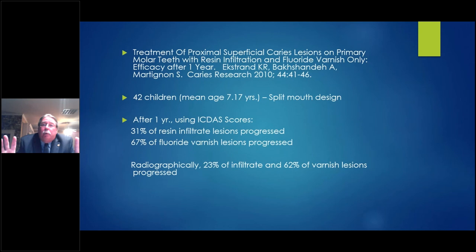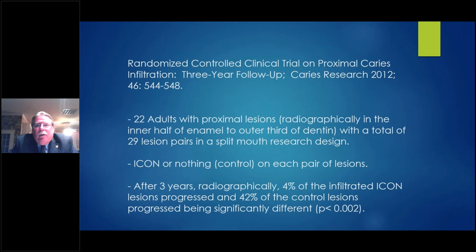And when you look at this last line here, 23% of the infiltrate progressed over 1 year, whereas 62% of the fluoride varnishes did. And you say to yourself, that is so much better. Well, it is, but think about it. If you just perfectly sealed off a proximal lesion and it integrated into the subsurface lesion, would you expect 23% of those to advance? And so I wasn't excited. How's that?